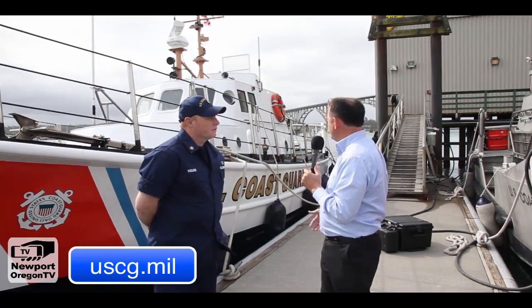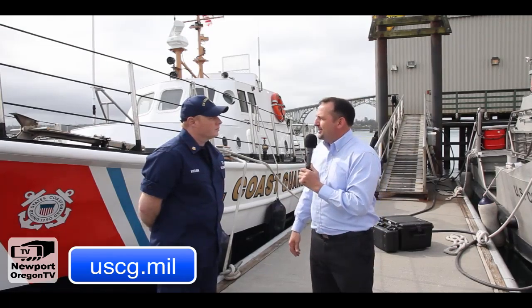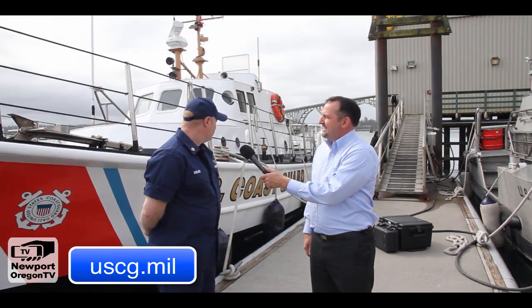But thanks for sharing with us about this amazing vessel, and I heard it's got some new engines coming as well, correct? Correct. It's got a new portside main in it at the moment. Yeah. And new paint, new looks. All right. So they're looking excellent here on the Coast Guard in Newport.